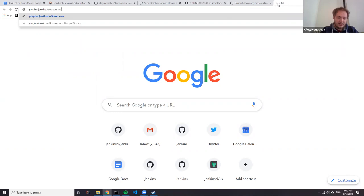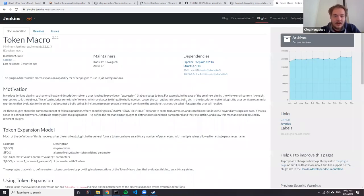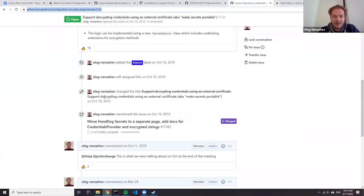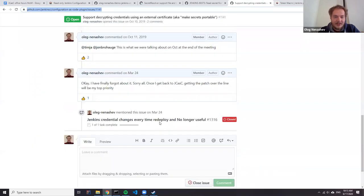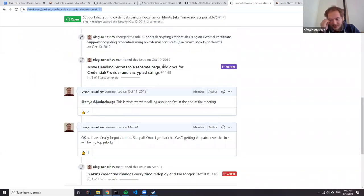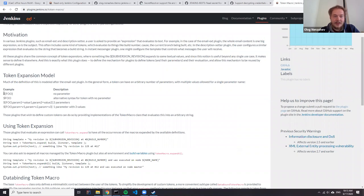It would help to break down logic a bit, because I already hit a number of issues in tests when I was implementing this proof-of-concept pull request. I'm not sure whether I even submitted it, but I was mostly stuck because of edge cases. The token macro plugin basically implements logic like that, and foo is an extension point, so you can create your own.